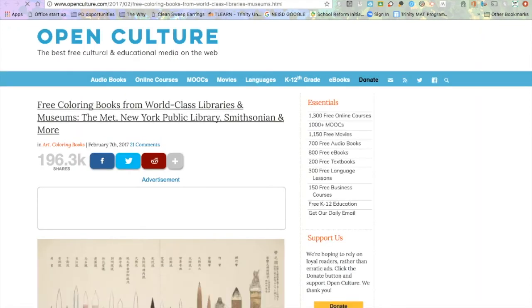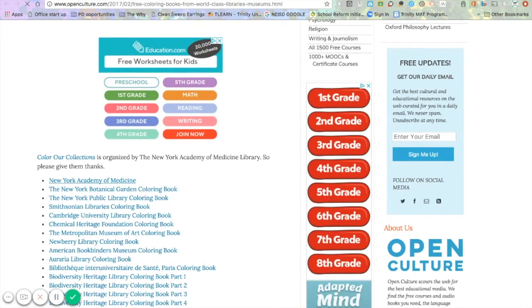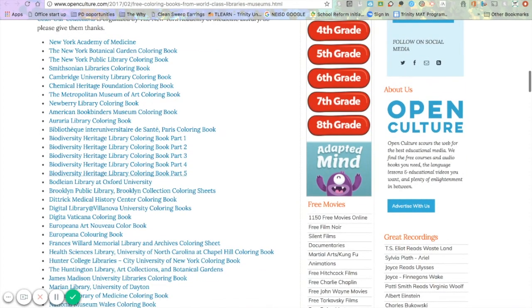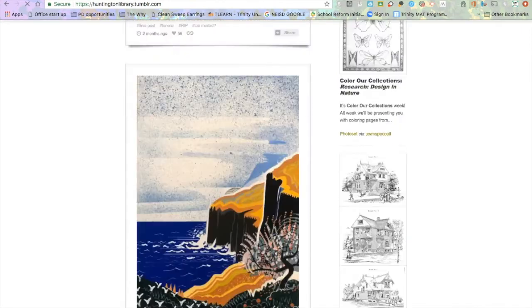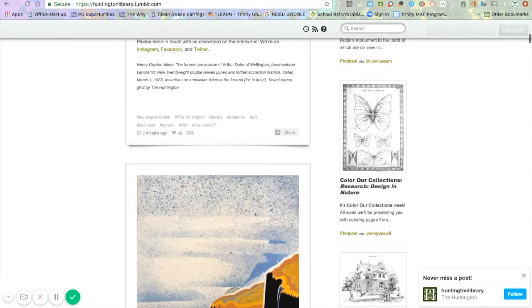These are coloring books from world-class libraries and museums. So there are some really neat historical ones. There's ones from the New York Academy of Medicine. There's a botanical garden one. Some of them are more advanced, biodiversity heritage, lots of really cool science and history coloring pages. If you're interested in that, I highly, highly recommend it. And there's so much stuff in here that's really, really cool. So look at these. Check out these beautiful houses.